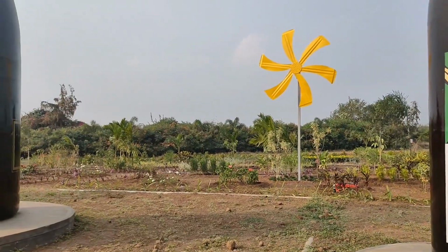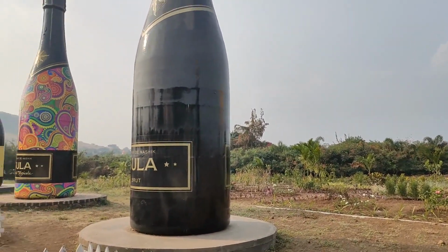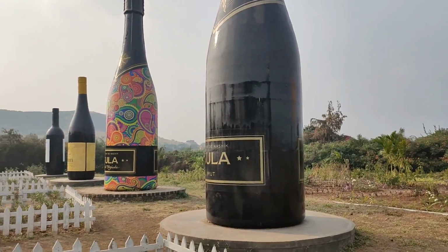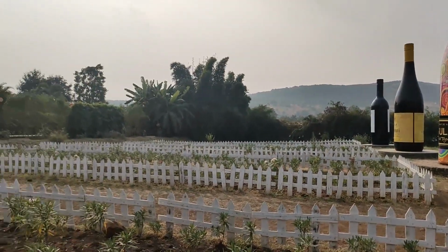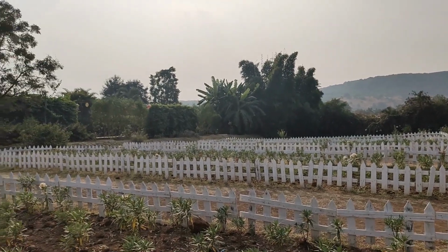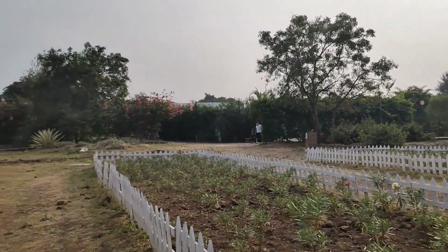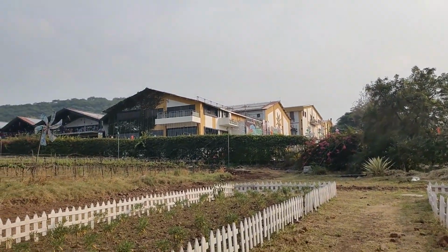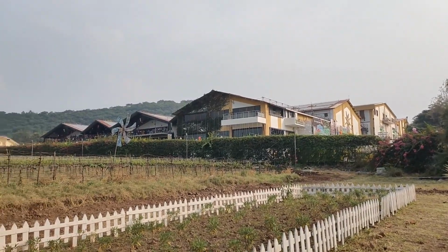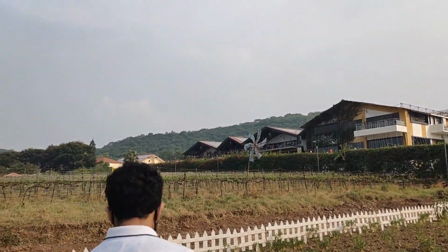To mention at the ticket counter, the ticket cost for one person is 600 rupees and it is redeemable over here. If you purchase anything, you can redeem that money. Of course, you can purchase wine over here. Also, you get to taste the wine, they will give it to you to taste. Nice, beautiful mountains.